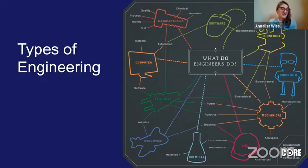So when you go into engineering, although you may focus on one discipline, meaning you get a degree in one type of engineering, like me, I'm getting a degree in mechanical engineering, you're going to know about a lot of the different types of engineering and have the skills to work in many of them if you choose to. And they all know how to do two things: think critically and solve problems. Okay, next slide.